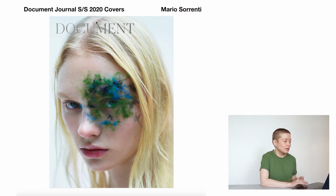So you can see that the light is sort of coming from the top, just highlighting her nose. This whole area is in the shadow, but because it's so soft, it's almost looking flat, so you don't really see a defined shadow here.